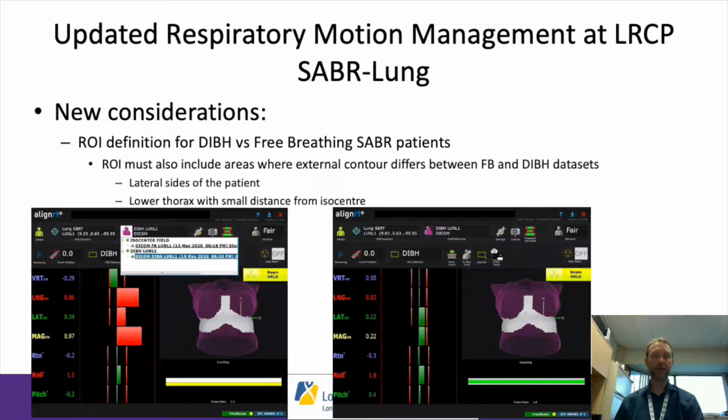So here you can see on the left, this is a patient that's currently free breathing, where we switched on to the DIBH field, and you can see that we're outside the threshold. That tells us that there's a significant difference between the patient's contour, the external surface, when they're in the DIBH versus when they're in a free breathing format, as you can see on the right.